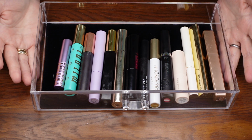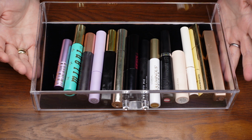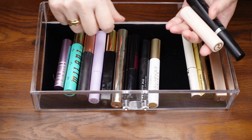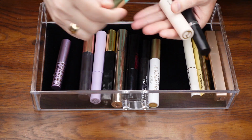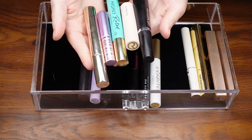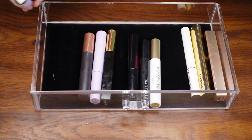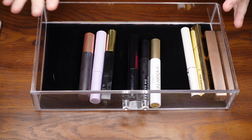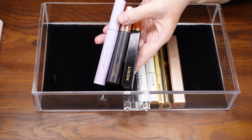I am sad to say these are all the open mascaras I have. I've opened quite a few of them recently. Let me show you the new ones. This one's new, this one's new, this one's new, this one's new, and this one's new. I know for sure that I'm keeping these. I've had them for a very, very short amount of time. I'm gonna hang on to these three.